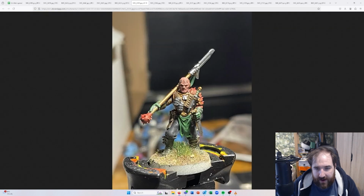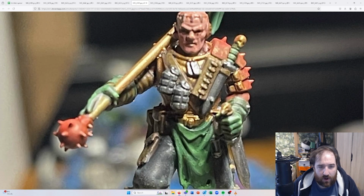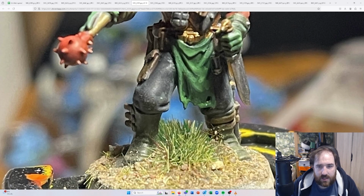This is my Deathworld veteran. For this guy, I really wanted him to be like, I am a member of the Inquisition. So black pants, gold armor, red shoulder pad, to me screams Inquisition. But I left on the green for the Imperial Guard, in the cloth, in the gloves, and the boots.